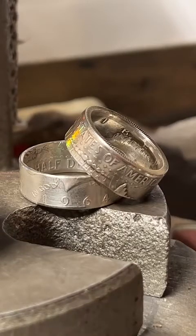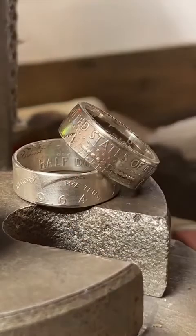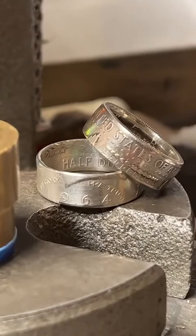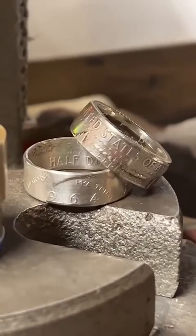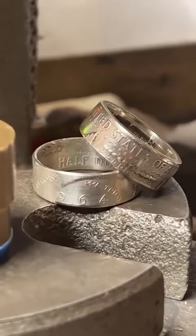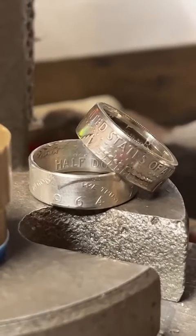I feel pretty good about that ring. That one looks very nice. I like it. What do you guys think? Honestly, I'm gonna take a screenshot of that. These two look so cute. Just chilling like that. I'm like, man, I gotta snag that for later.